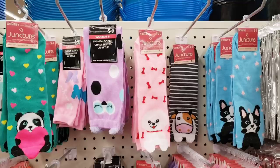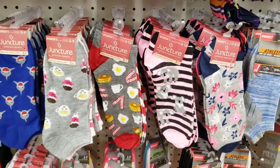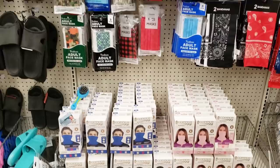These are so cute. Look at these socks. The little cow. Or bull. Don't know what that is. Lots and lots of socks. You get a 2-pack with those. There's some wiener dogs and feathers. More of the flip-flop slides, bandanas, face masks.